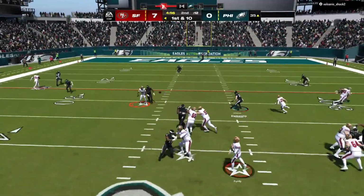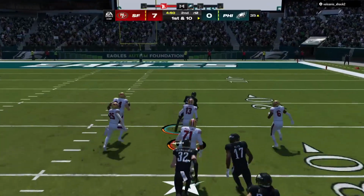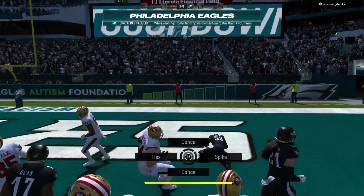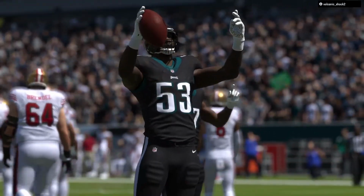Purdy looking to throw on 1st down here. Oh, into a sea of defenders and intercepted. Picked off by Shaquille Leonard, the linebacker. And he takes this one back into the end zone. And the Eagles defense gets a pick-6 TD.